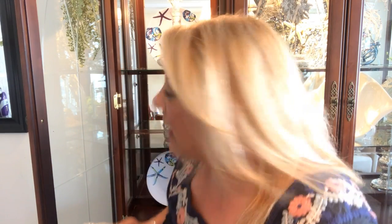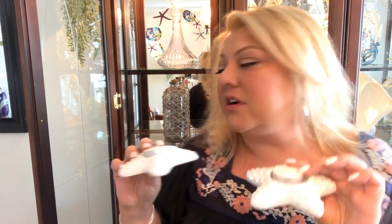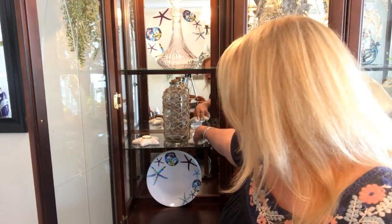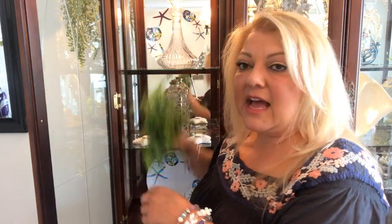And then, just for some color, and to kind of make this look a little bit better, do you guys remember these? I got these last year at the Dollar Tree. They're just little starfish tea light holders. So I just thought I'll put one on each side, and it'll look kind of cute and kind of finished, and that's it. And then, what did I have? Oh, I have a pick for up here with some seashells. So there's my pick. I'm gonna add that.